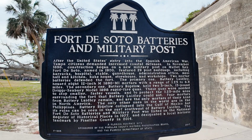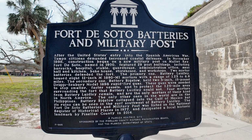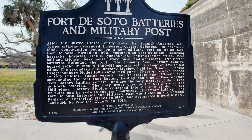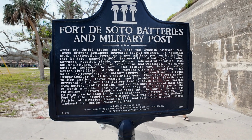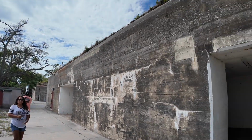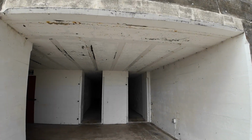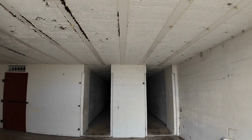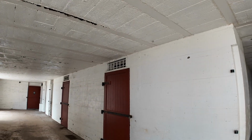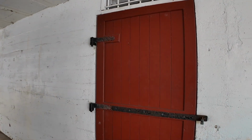That's crazy. Battery Bigelow collapsed into the Gulf of Mexico, but its ruins can be seen in the surf southwest of Battery Ladley. So cool, man. Coming, Veronica? We're gonna go navigating here and see what shenanigans are going on in here. And it's really echoey. I wonder what these... okay, see they got these doors locked up. Oh, I bet the good stuff is behind these doors.